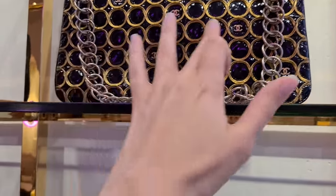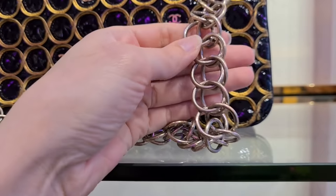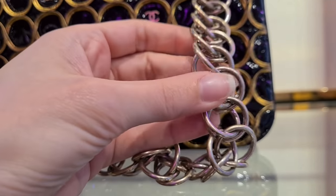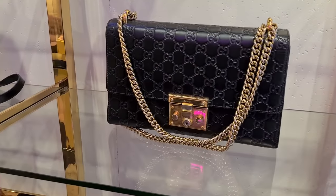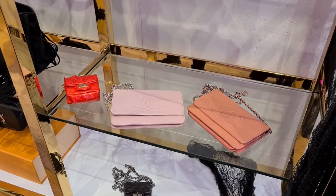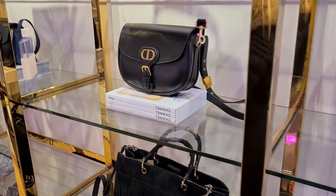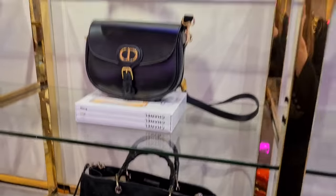Never seen this before. You have like little gold hardware, CC signs, logos, and then you have the silver chain, which I've never seen on any bag ever before, to be honest. This looks very vintage for me. Loved. That's what we call it. It looks very loved. And vintage for me. Okay, what do we think about the Dior Bobby bags? No? Okay. Sorry. Not my style.